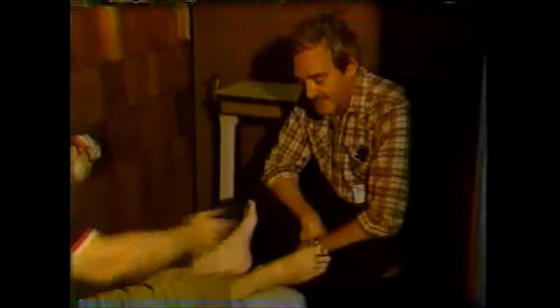Okay, and what do you see here regarding these 2 feet? I see 2 good-looking feet. That's it, Doc? Really? No problem. Everything looks fine. Good color, good temperature, no pain. Okay, well, I appreciate hearing that, of course.